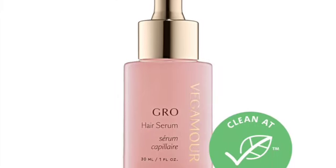Next item, I bought the Vegamore Grow Hair Serum for thinning hair for my husband to try. My husband has really fine hair, so I just want to see what happens. I just want him to try it and see what happens. I've seen some interesting reviews about Vegamore. I don't expect him to get like a super lush head of hair or anything like that, but I'm curious to see what happens, and he's curious to try. He's willing to try, so I got it for him.